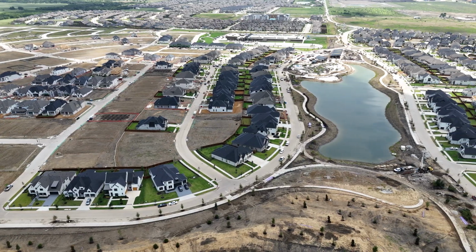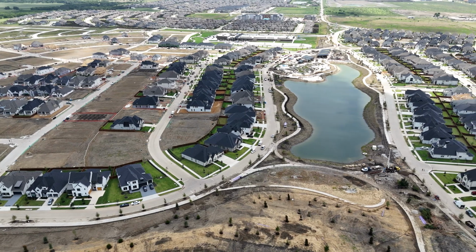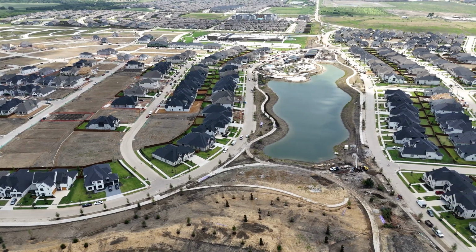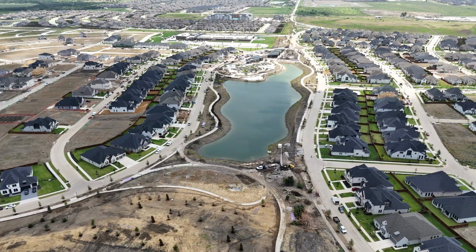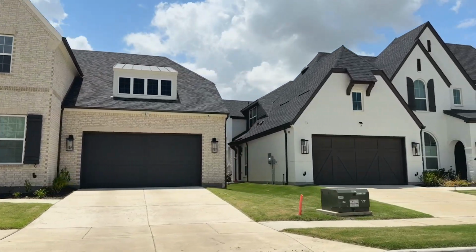Now let's talk about Mosaic, also in Salina. This is one of the newer communities, just getting started in 2023. So you're not going to find that established, settled feel here. In fact, out of the 55 homes currently listed in Mosaic, 50 are new construction. So that tells you just how early we are in the development process.